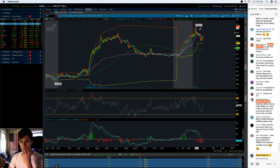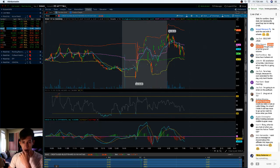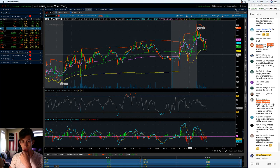DWT looks like it's starting to recover, so I'll keep an eye out on this if it starts to push up again. Let's take a look at DGAS. DGAS is still selling off. We'll see if it bounces and then if it breaks above $25.